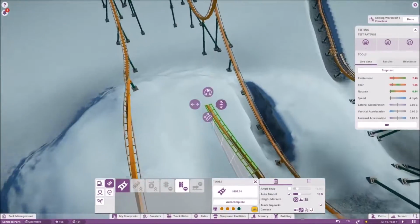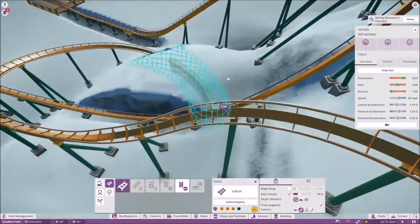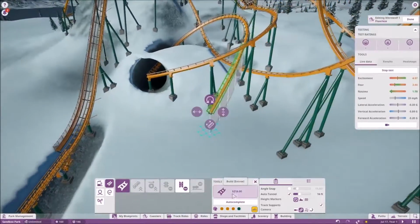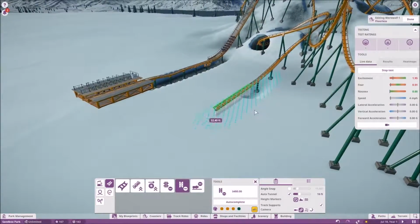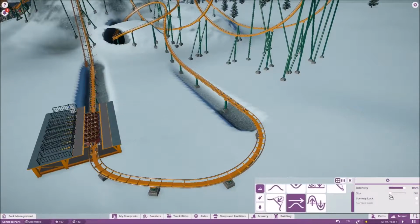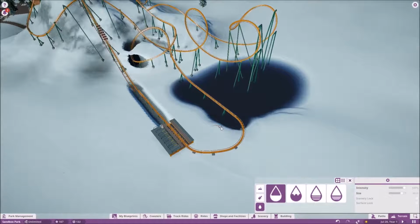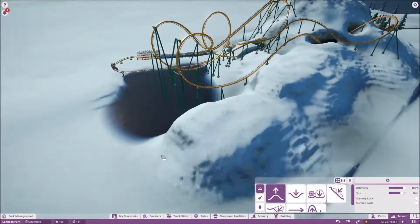Then you do this twisty part down around the mountain into a helix, down and over a lake, well, soon to be a lake, and then into the station. It's short but sweet. So here you'll see I am building the lake. I wanted the Cobra roll and the block section to go over the break. Originally I was going to put a block section on this, but I didn't.